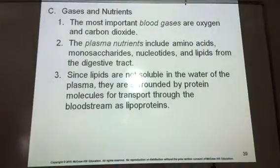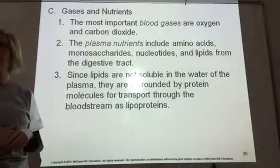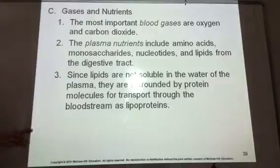Plasma also carries gases and nutrients. The most important gases, same as your hemoglobin, are going to be oxygen and carbon dioxide. Those are the main gases that are carried by your blood, period. The plasma nutrients are useful to your body. They are important for energy. Amino acids that build all sorts of proteins, monosaccharides, which are simple sugars, nucleotides, lipids, all of these nutrients typically come from somewhere in your digestive tract. Most commonly, probably the small intestine.